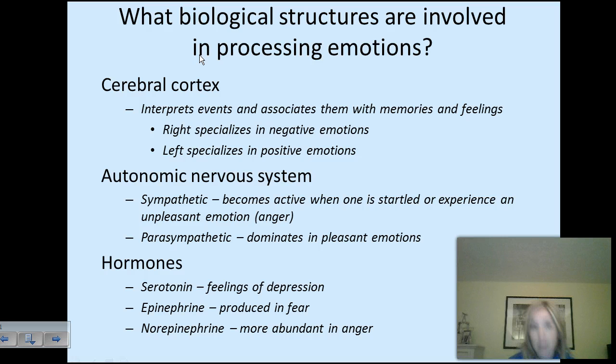You have your autonomic nervous system. We've made references to this. The sympathetic nervous system is going to become active once you are startled or when you experience any kind of unpleasant emotion like anger or fear. Parasympathetic is going to be involved more so in dominating the experience of pleasant emotions because you're in that calmer, resting state. So you're not on heightened levels of alertness and awareness and fear all around you.